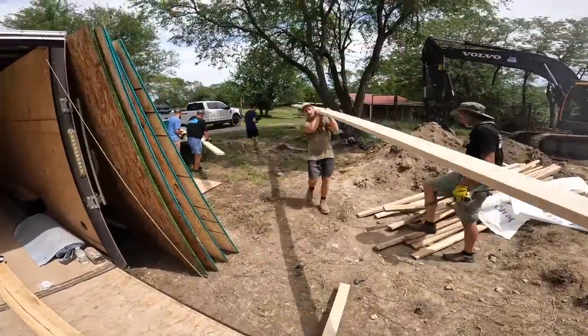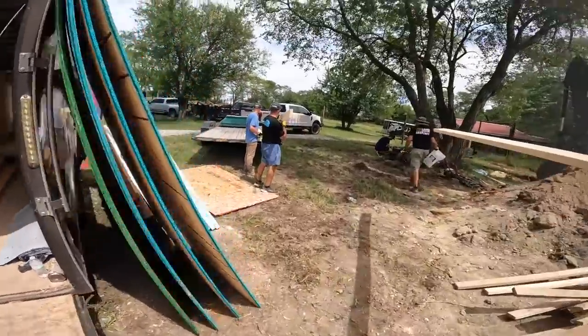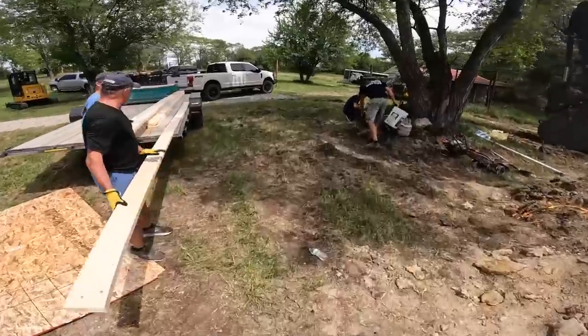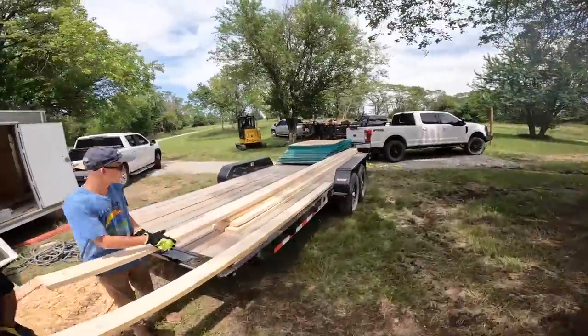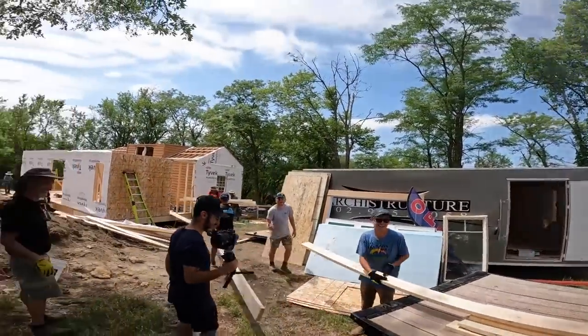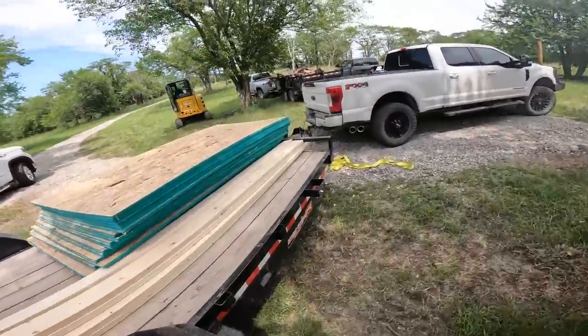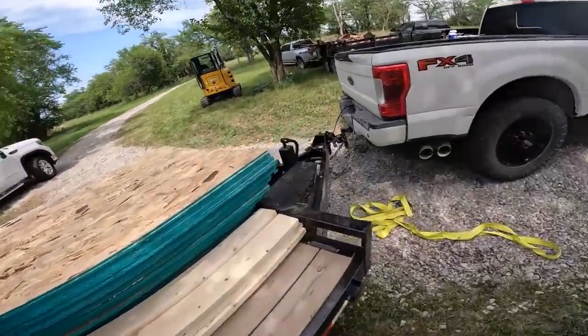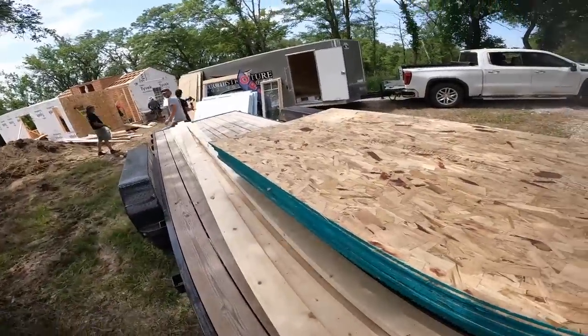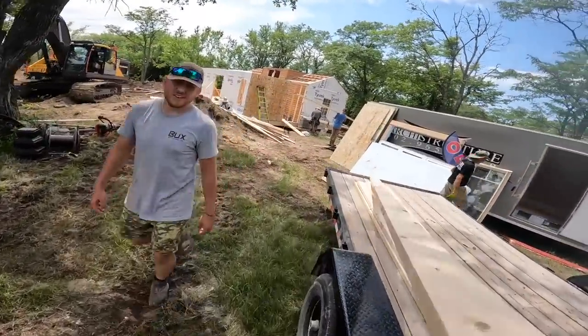Yeehaw! How much did one board run? $34, something like that. Sick. Someone's getting hurt. We got too many cooks in the kitchen right now. My fault, Max. $34 a board. God, you just light money on fire.